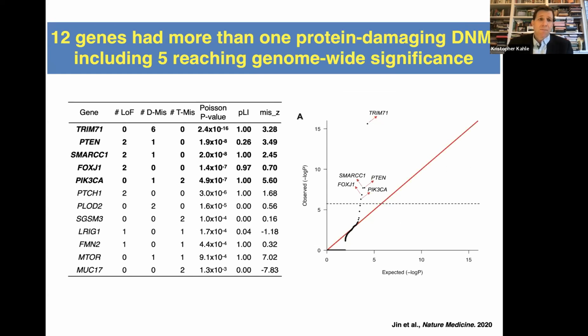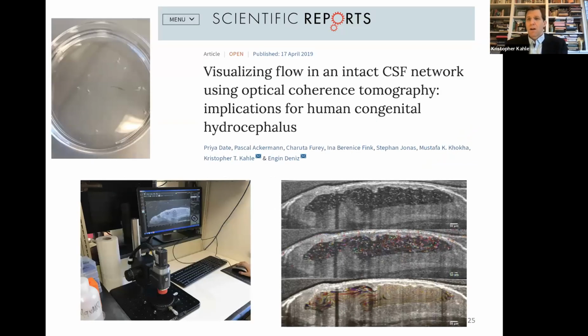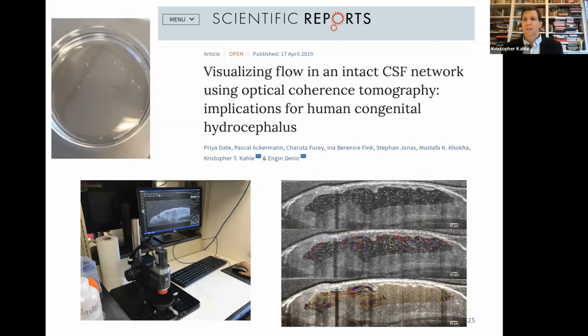At this point in time, we continue to find TRIM71 mutation. All these are frequent flyers by now, but in this particular study, TRIM71 was the most highly mutated de novo gene that we were finding in sporadic cases. Several of these approached or surpassed genome-wide significance for enrichment of mutations. And so in a relatively small cohort like this, it's great to have a medium throughput platform where you can knock down the gene ortholog in a system like the amphibian platform that we have.